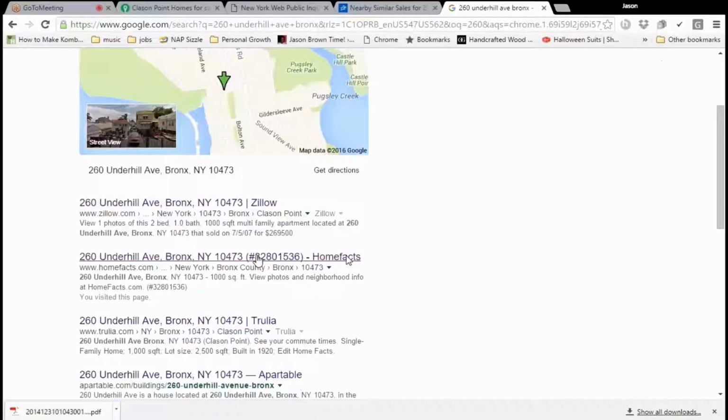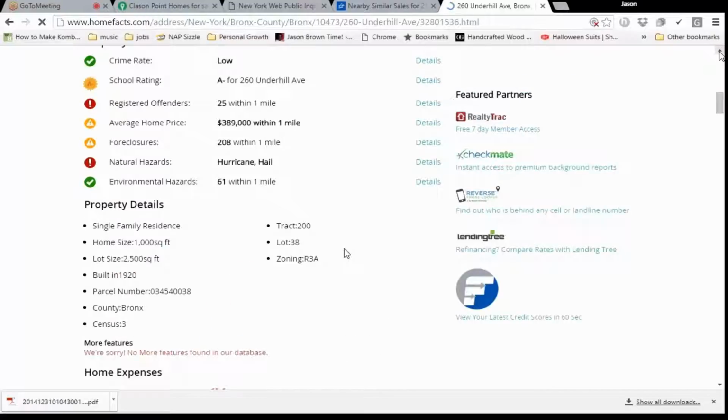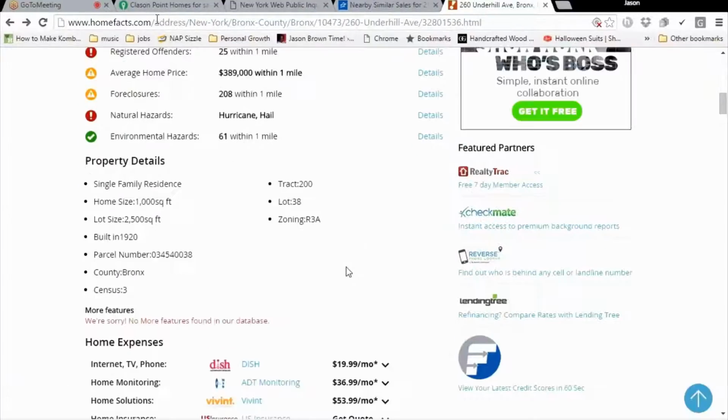Go here to homefacts.com. Just wanted to show you guys some other information that I was able to locate. Natural hazards. Hurricane or hail. It is actually not in the flood zone as we had previously thought.